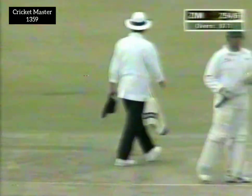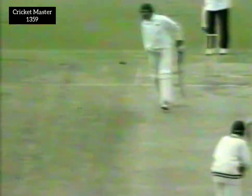That's a good shot. Straight down the ground, best shot in the book. Grant Flower has just played it brilliantly. Right there in the slot. Didn't try to hit it too hard, just timed it to perfection. Scurrying along to the boundary. Have a look at that. Sheer timing.